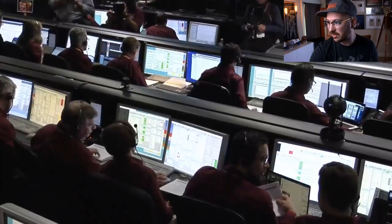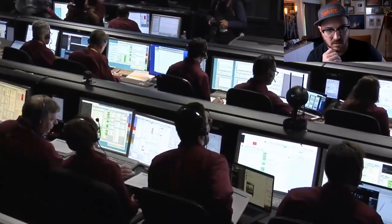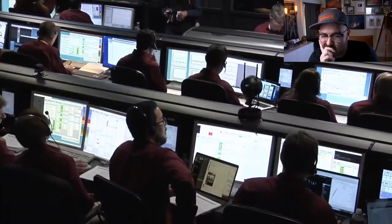All stations, InSight systems on InSight core. DSN has lost the X-band signal from InSight, indicating expected cruise stage separation. So standing by for UHF signal acquisition via Marco or Radio Science.